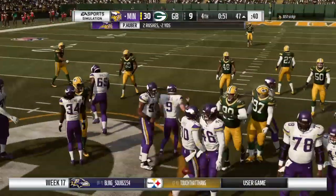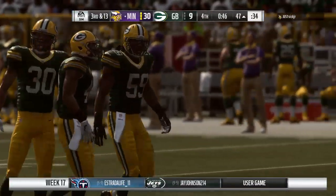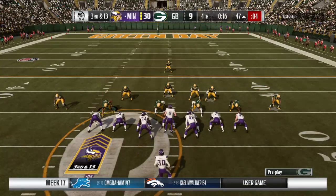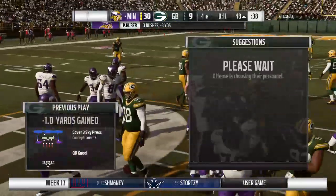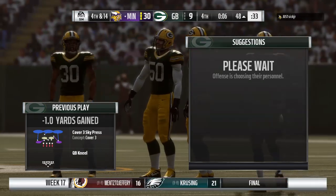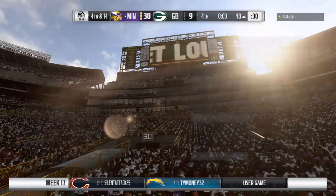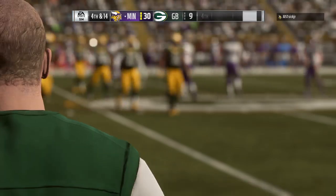Victory formation time for the Vikings as they'll take a knee here. So time to start going in the other direction as they come up now 3rd and long. They will take the knee here, and they will finish this regular season with a victory. And now they're going to go for it. This isn't 4th and inches. This is 4th and 14.